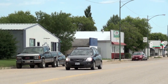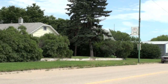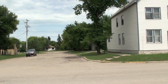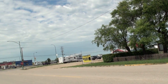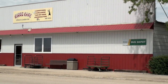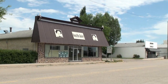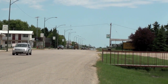We were looking southeast along North Railway Avenue, facades along here. This is also Highway 5 heading for Wadena. Jake Smith, a very generous hardware owner. And there's the intersection with Highway 6. The famous King's Cafe and Bus Depot, Saskatchewan Transportation Company. And this is still the facades along the north side of Railway.